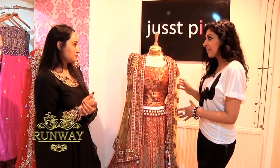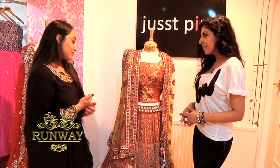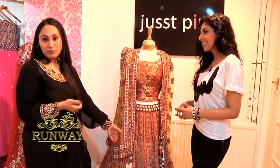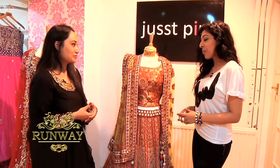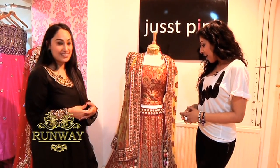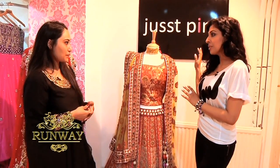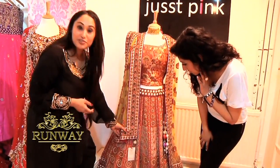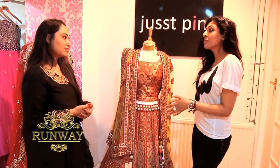And this piece is very heavy. Extremely heavy. Do you know how much it weighs? Yeah, I definitely do, because something like this weighs between 8 to 10 kilos. Wow. Just a skirt. That's an extremely heavy skirt. And something like this, how much would it actually set someone back? Something like this is priced at 3,800. Wow, so it's quite expensive, but it's beautiful. It's definitely worth it. You've got such beautiful pieces here.